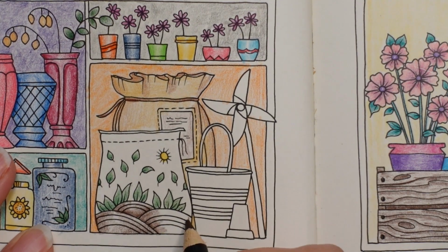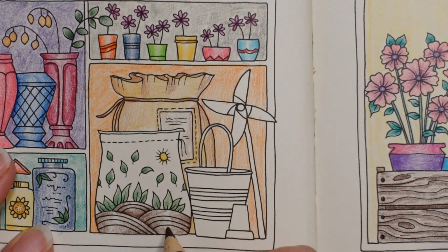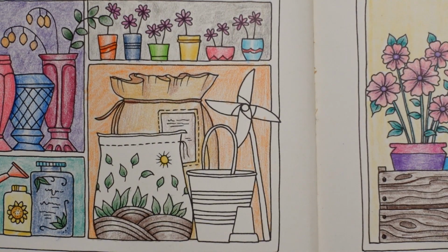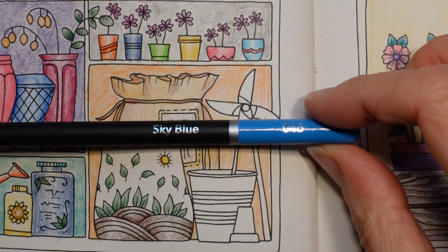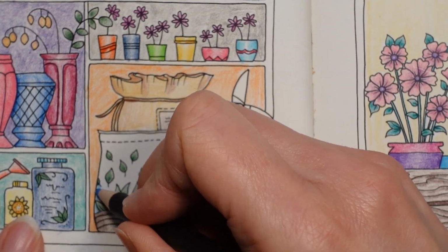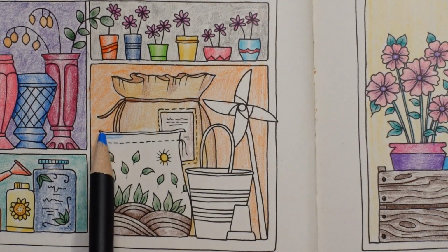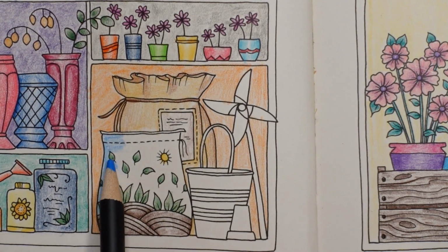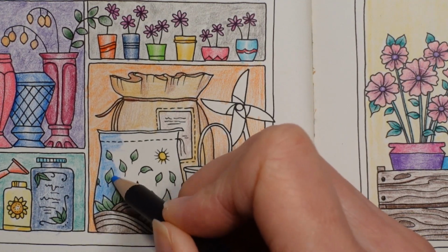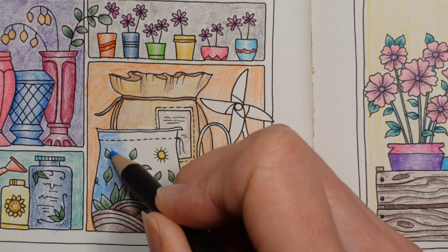And then I think we'll do this sort of back of the bag as if it was sky. I think we've got a sky blue actually we could use. I'll have a look in a sec. There we go. I think that's the sky blue. Yeah, this one. Sky blue. I'm going to do this in a similar way to how I do the background. So just a circular motion. Try and keep it fairly even. As even as I can. Don't worry about sharpening it too much, keep it fairly blunt, and just gently work across.